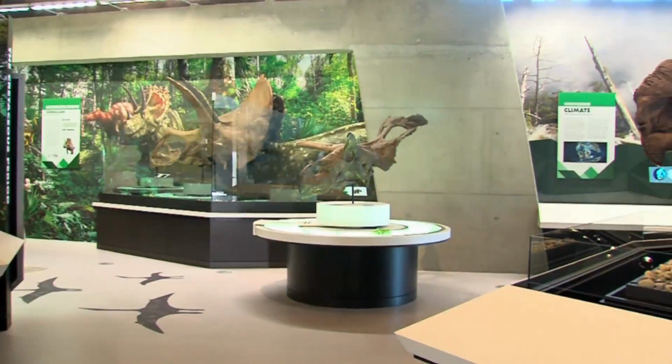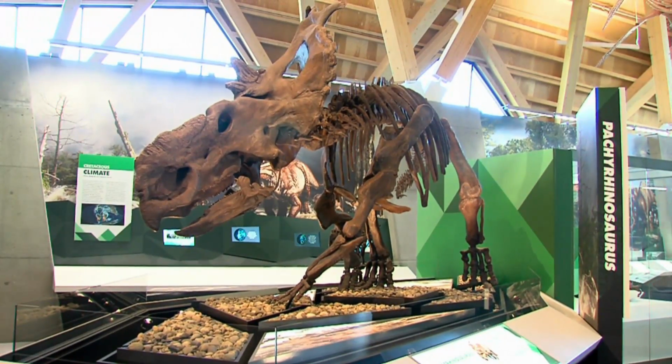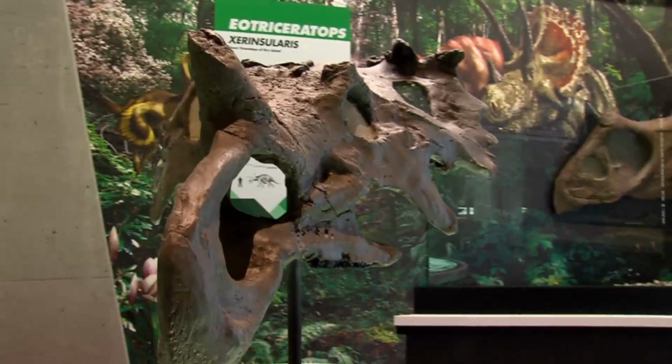For me as a scientist, the most important thing will be how many discoveries are made because of the location of that museum. And how that contributes to our understanding of just what roamed the earth here all those years ago. Briar Stewart, CBC News, Wembley, Alberta.